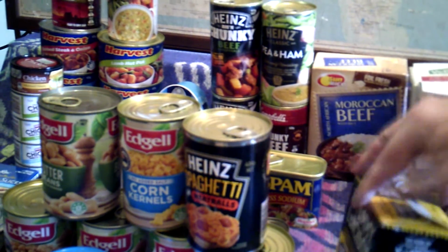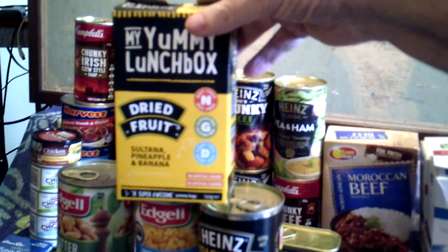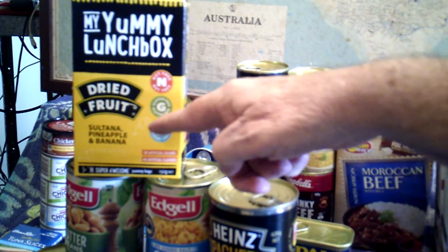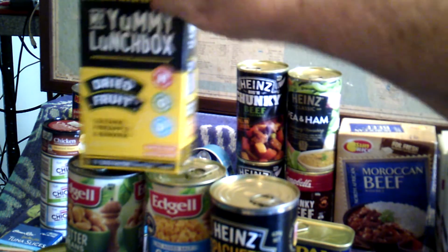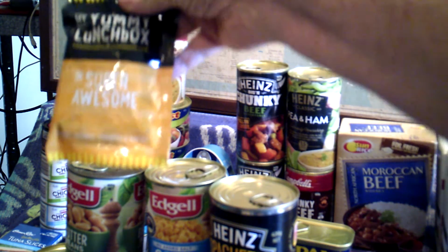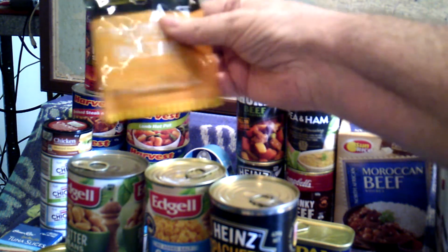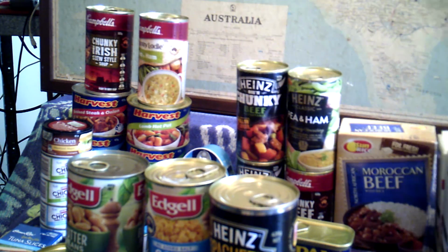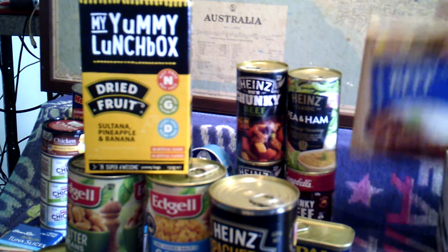This one here I got from Not Quite Right, and it was dried fruit. I think they cost me about 90 cents, and I got them because I thought, well, they're handy little packets of fruit to go into food storage for emergencies. There's those, and then there was these.